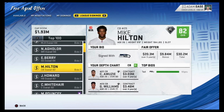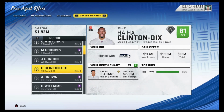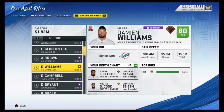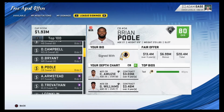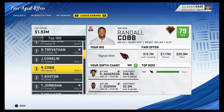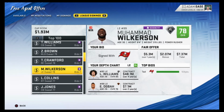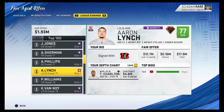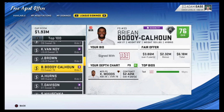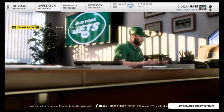I'm going to show you some of the other things around the league, some of the other free agents that got offers. Looks like most of them signed already. I'm an idiot. It says league signings. That's what it is. League signings. So there are the signings from the other teams around the league.